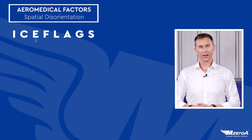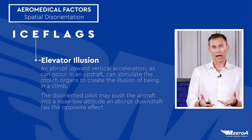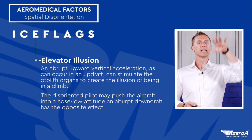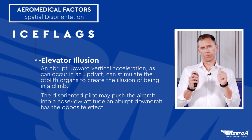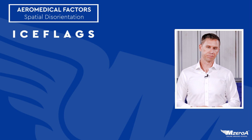The E in our acronym is the elevator illusion. This is caused by that abrupt updraft, this vertical acceleration that can occur and give you the sensation that you are in a climb. Now, obviously, if you were to hit a downdraft, the opposite effect is going to occur, causing you to put the airplane in a dangerously nose low or nose up attitude.